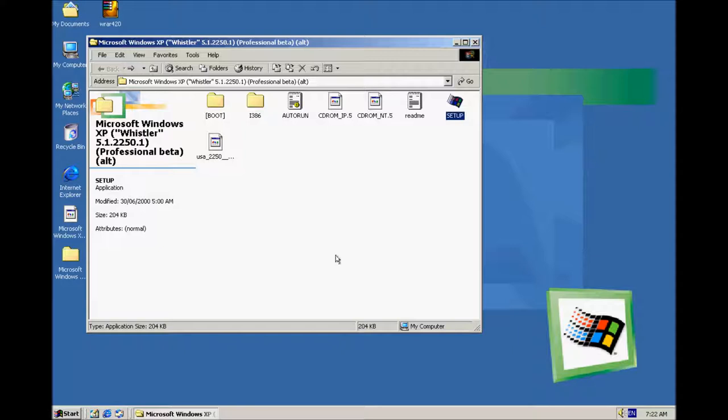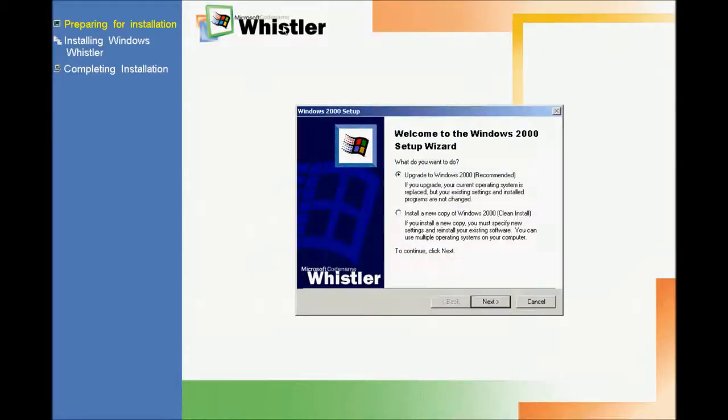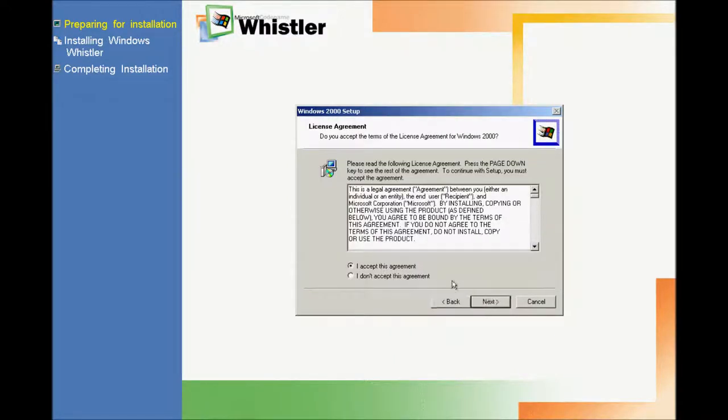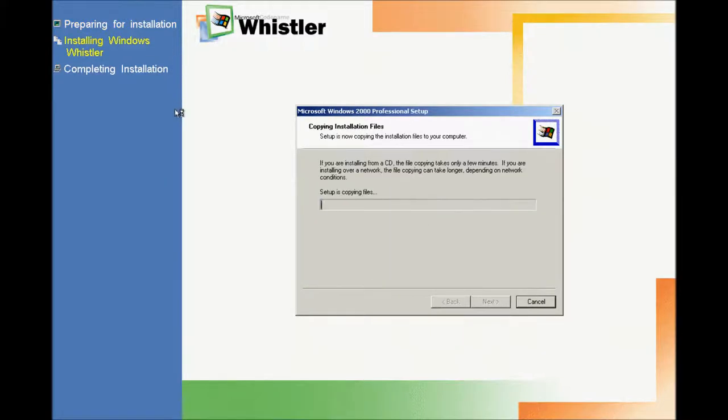Okay, I think it's time to upgrade to Build 2250, the first Beta 1 build of Whistler. Same thing, and also it says Whistler now. Microsoft can name Whistler. The setup looks like the 9X setup.